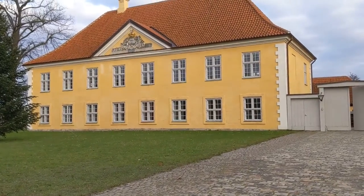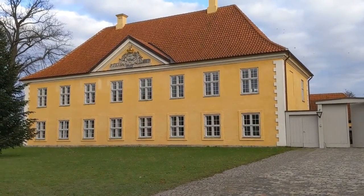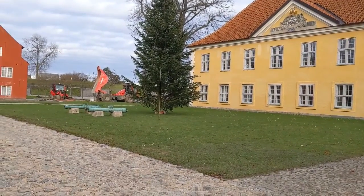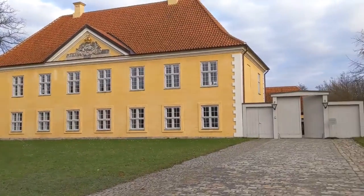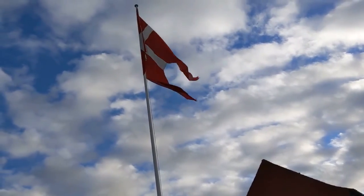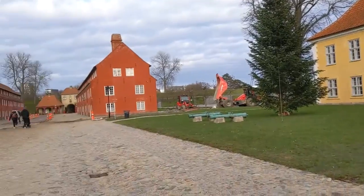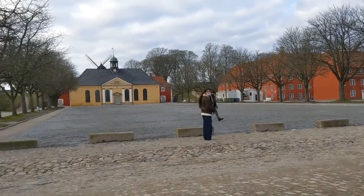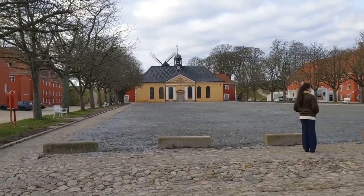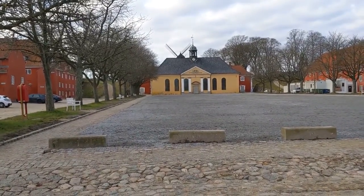Okay, I believe this is the commander of the fortress's house, but it's quite beautiful and nice, and there are cannons in the front yard because why wouldn't there be? It's the commander's house. There's the Danish flag, I guess, war thing. I don't know what's going on with that. They just put some COVID restrictions in place. I believe that's supposed to be the little museum on the island here, but I'm not 100% positive. Either way, I can't go into it because of COVID.